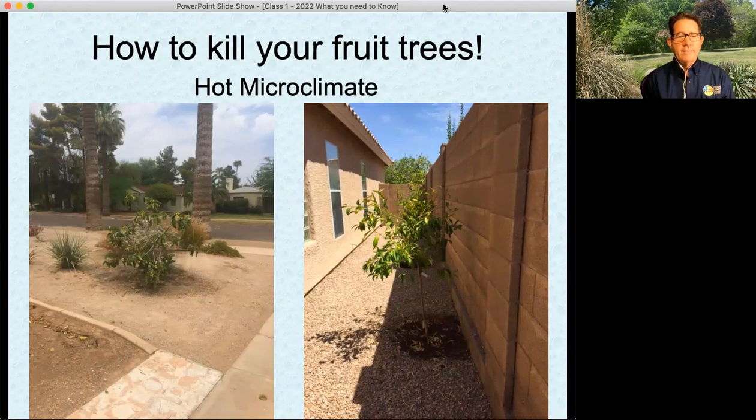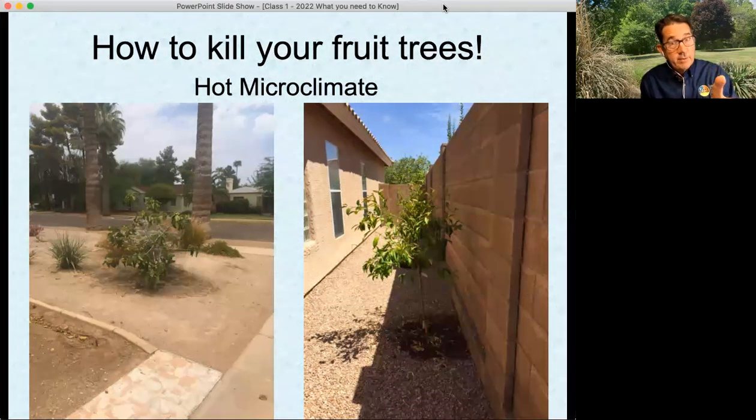The one on the left was on a mound. This always cracks me up. It was a fig tree on a mound. So they build a mound, they put a tree on it, they put one emitter on there, they put gravel all the way up. Basically, you cooked the tree, sadly. Same on the right, too much gravel and concrete. I have solutions for everything I'm about ready to show you.